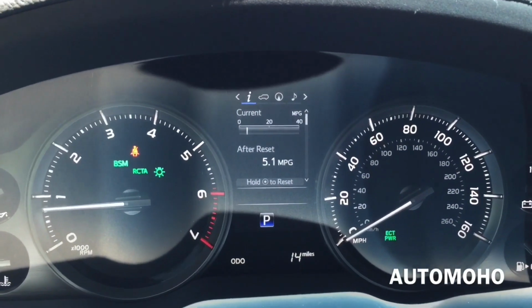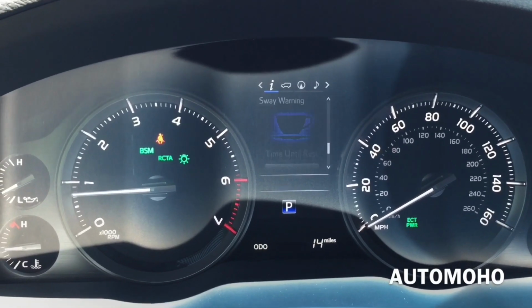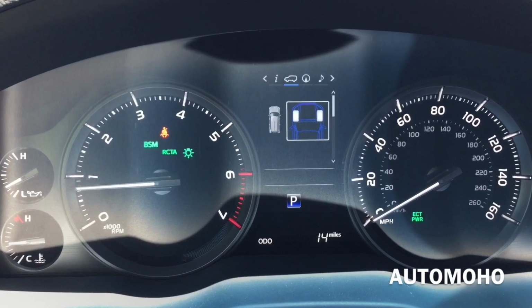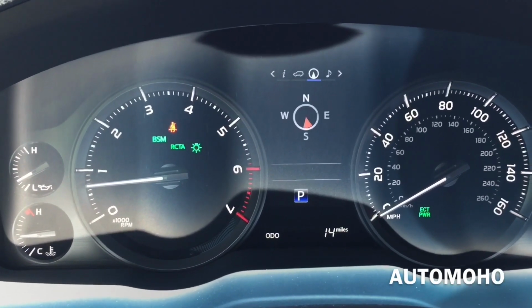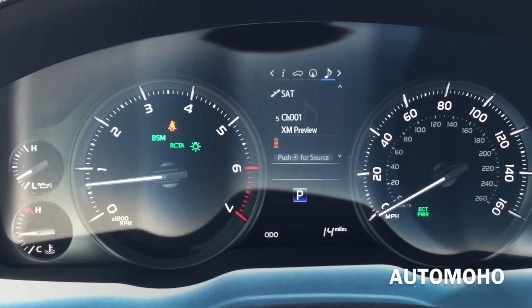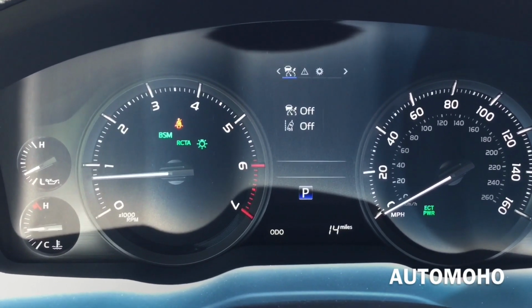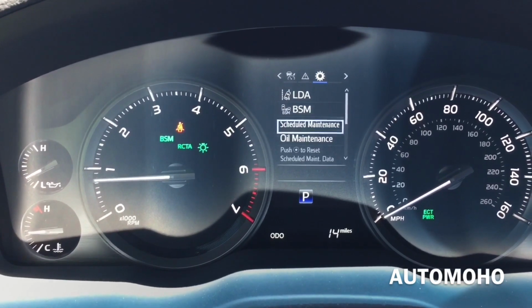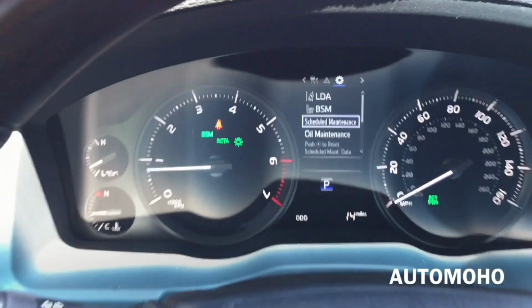And here's a look at the instrument cluster, with a large screen in the middle that shows important information directly in front of the driver. And you can control it via the buttons located on the steering wheel. So as you can see, it shows you the tire pressure level, radio, your oil maintenance, and cruise control, messages, your blind spot monitoring system, scheduled maintenance, oil maintenance, all kinds of different menus.